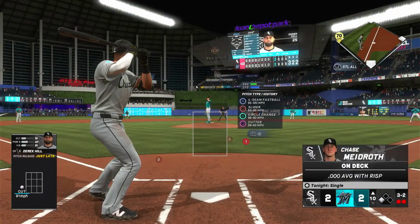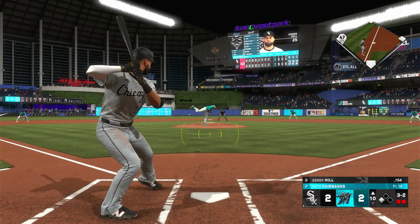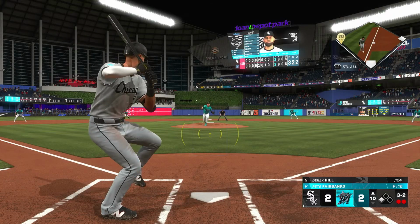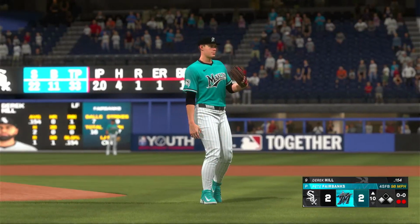Next pitch inside. Ball 3. That's foul off to the right side. Keeps the at-bat going. The White Sox with the go-ahead run at third, and here in extra innings. He walked in. And that will keep things going.